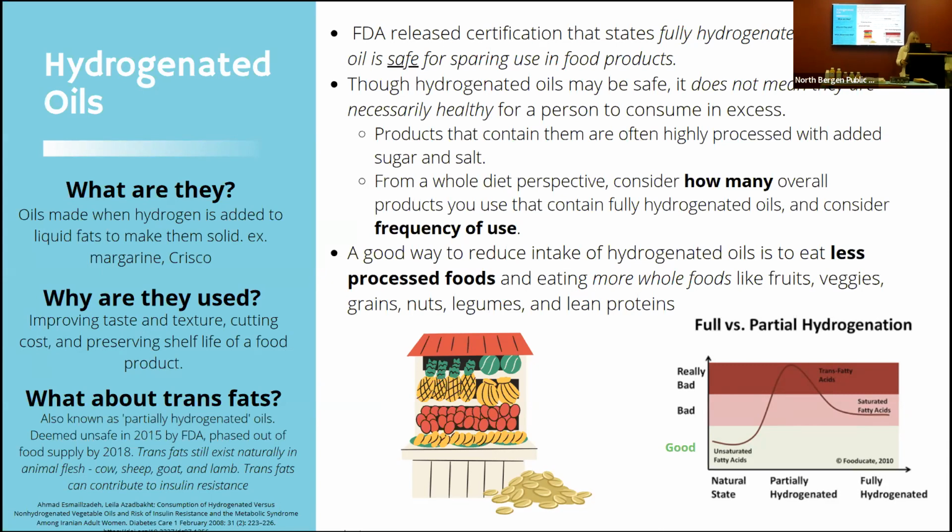Another way to reduce intake of hydrogenated oils is to eat less processed foods, eating more whole foods like fruits, veggies, grains, nuts, legumes, and lean proteins. From a whole diet perspective, I never tell anybody they can't have a food ever again. It's just how much, how are we having it? If we're having a lot of fried foods, we're going to be synonymously ingesting a lot of oil. So something to consider.